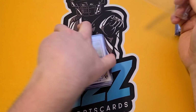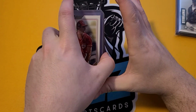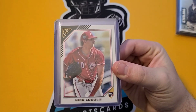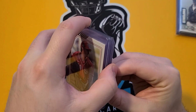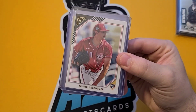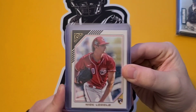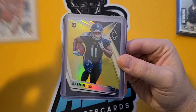So, a lot of dollar cards, a couple dollar cards. There was one big card that I liked, so we'll show that in a second. But first one we have, make sure the camera's focused, Nick Lodolo. I was going through my collection, and I'm reorganizing right now. You should see my card room. It's a mess. It's worse than last time. But he was a really good player who kind of went underneath my radar last season, so I was picking up a little bit of him.